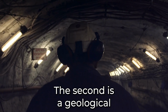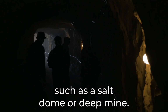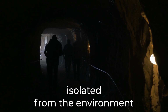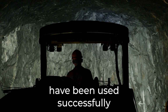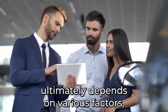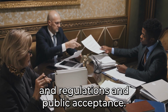The second is a geological repository. This method involves permanently burying the spent nuclear fuel in a deep geological repository, such as a salt dome or deep mine. The spent fuel is placed in a sealed container and placed in a repository deep underground, where it is isolated from the environment for hundreds of thousands of years. Both of these methods have been used successfully in various countries, and both have their advantages and disadvantages. The choice of which method to use ultimately depends on various factors, including the specific geological and geotechnical conditions at the site, the national policies and regulations, and public acceptance.